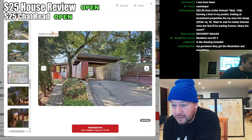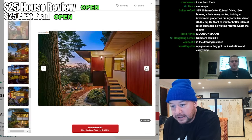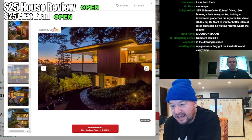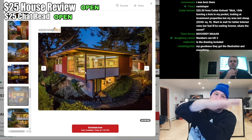I love it. 3 million's tall because it's got a big name on it. And the materials are nothing special, but everything else absolutely is. I'm a big cantilever guy. Cantilever is when it hangs off, basically. That's what cantilever means.